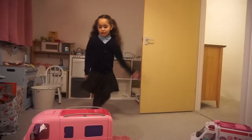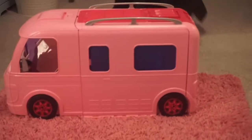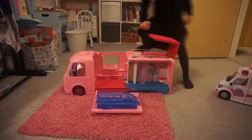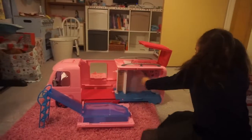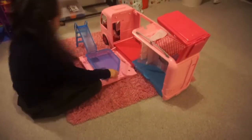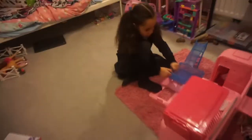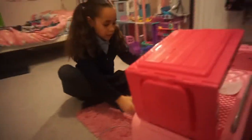Today I'm going to be showing you all my toys, but first I'm going to show you this camper van. Wow, look at it. It opens like that. What? There's a little table. Cool. And there's a slide. There's a little shower. A swimming pool comes out. You can put water in it. Like this. And then it goes back in there.